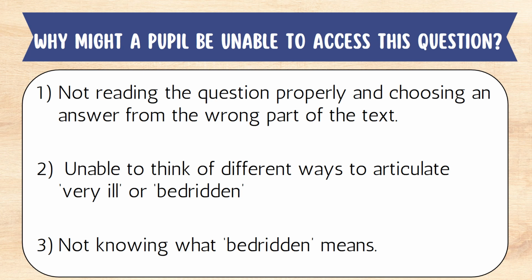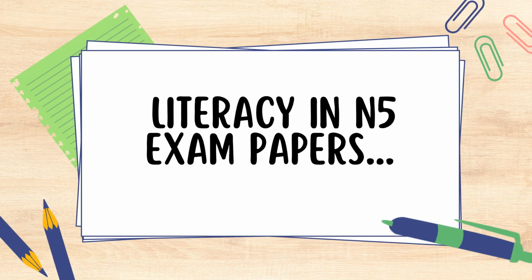So hopefully this example has shown you how crucial literacy skills are in S1 for being able to access comprehension style questions. The next few examples are going to be from different subjects. As I mentioned earlier, literacy is so important to every single subject. Every single subject requires pupils to read a question, process it and understand it before they attempt to answer it.